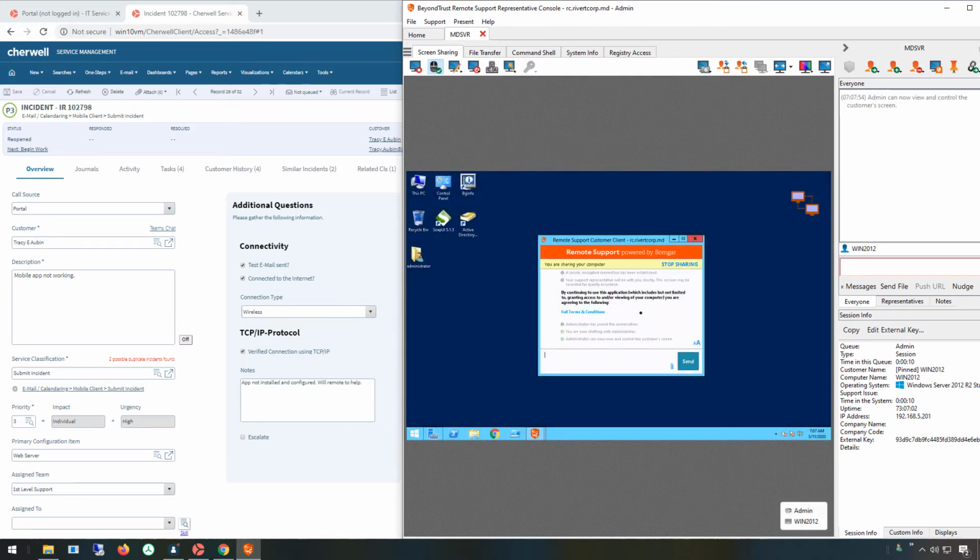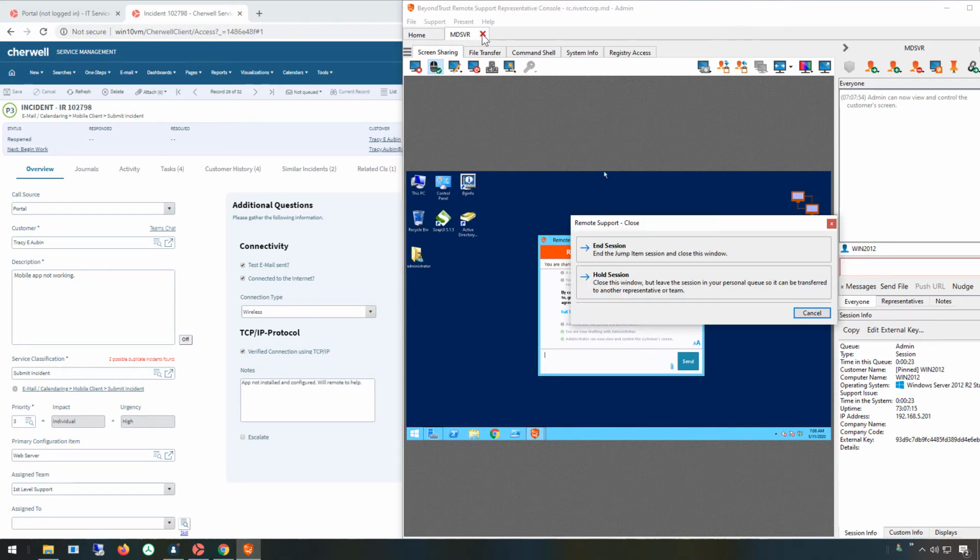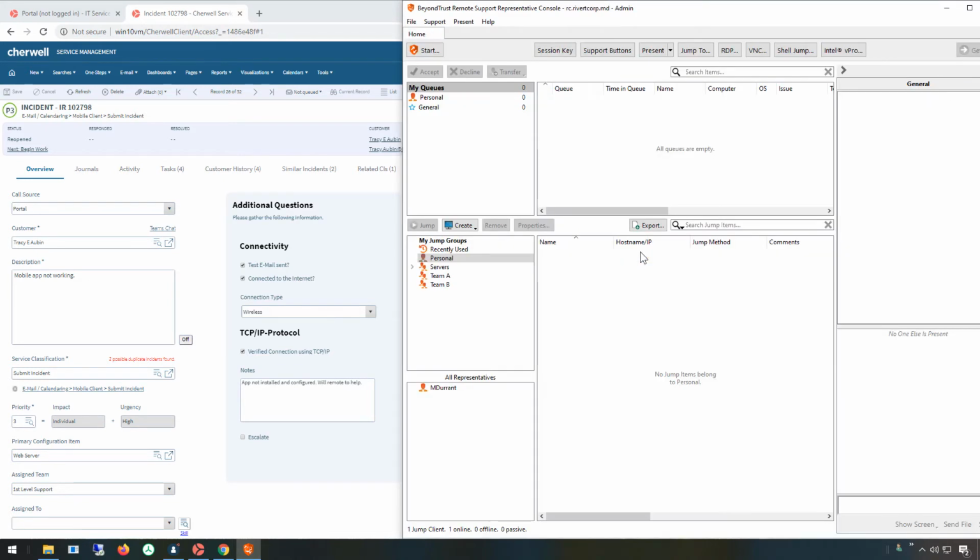Here, the technician can do a screen share with that unattended device, allowing him to perform any support functionality he needs to carry out. And once completed, all of the information that he may have transferred to that device or updated that device will be recorded and can be passed back to the Cherwell Service Management incident record.